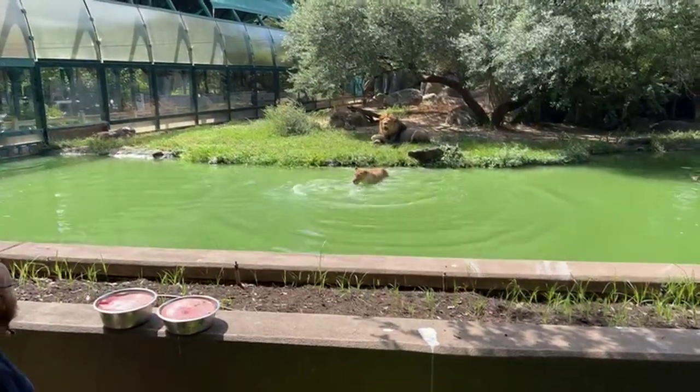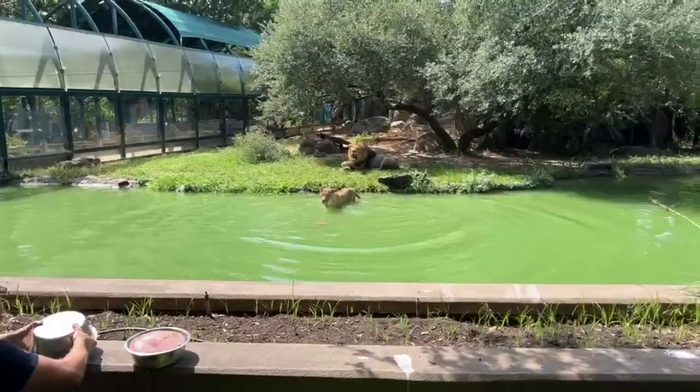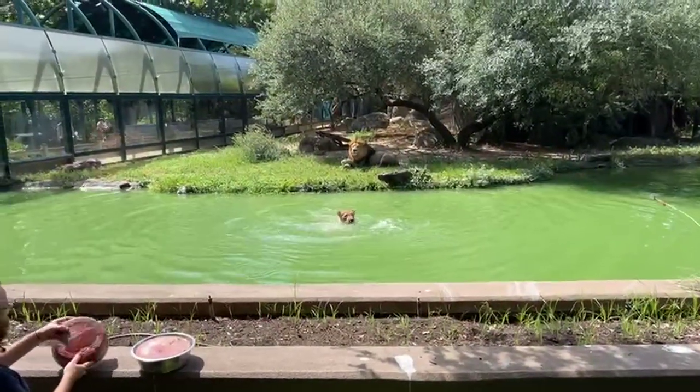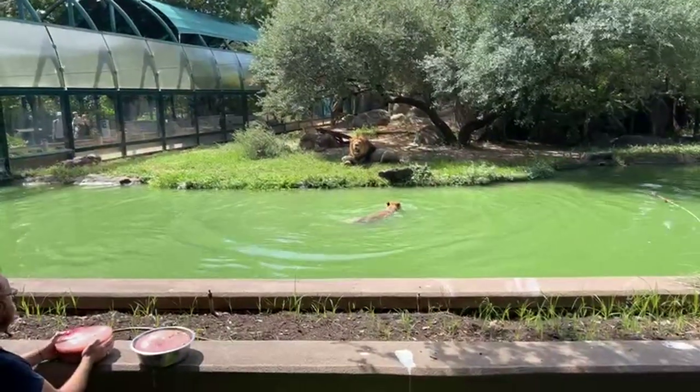As you can see, we're going to see a lot of batting and pawing, and the ice treats do go under the water. That's perfect. That's exactly what we want them to do. It makes her work a little bit farther and swim. This is also great physical activity.